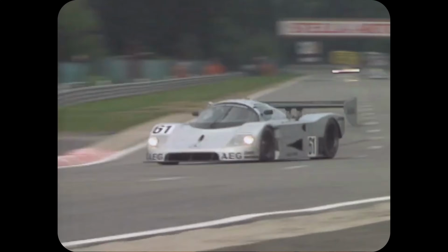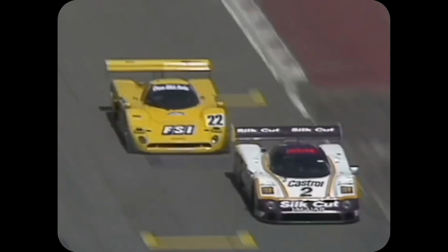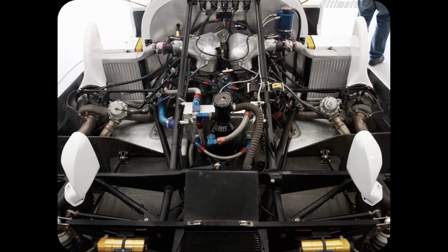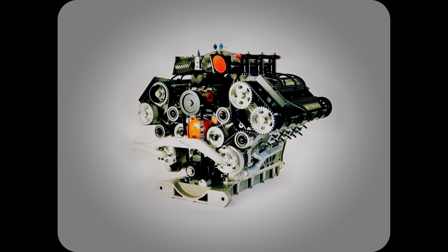Jaguar had to act if they wanted to stay competitive. Unfortunately, they did this too late. For 1989, they started the season with the XJR-9, and perhaps unsurprisingly for a car that was now ultimately a few years old, the car was out of date. Development was underway on the XJR-11, an evolution of the XJR-9, with an updated chassis and underfloor to increase the downforce from the ground effect even further, and it had a new engine.